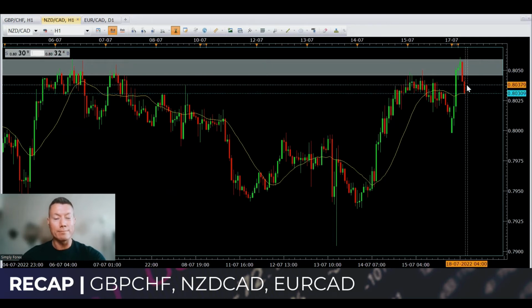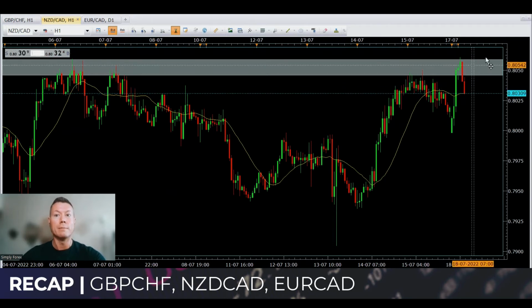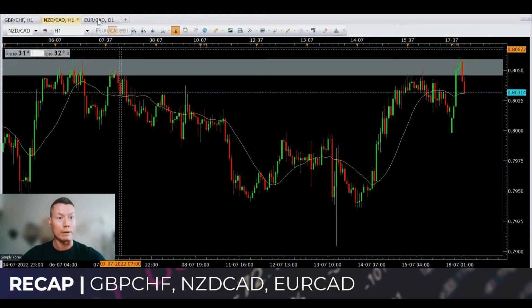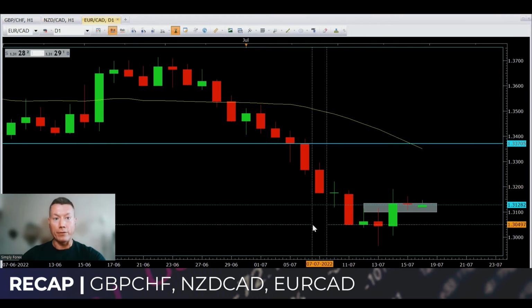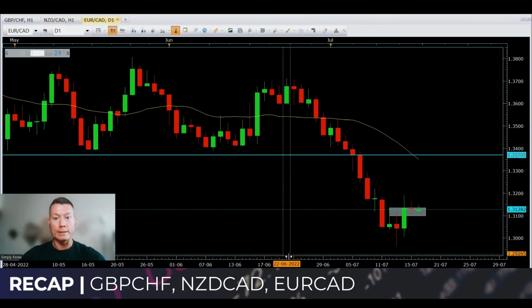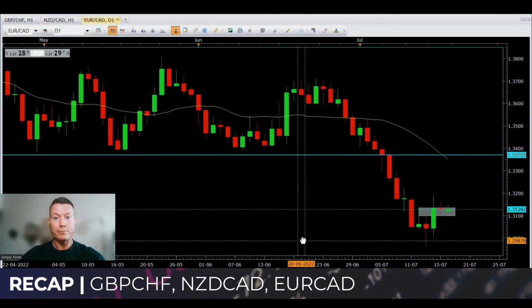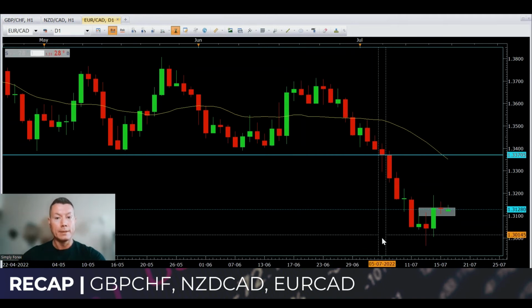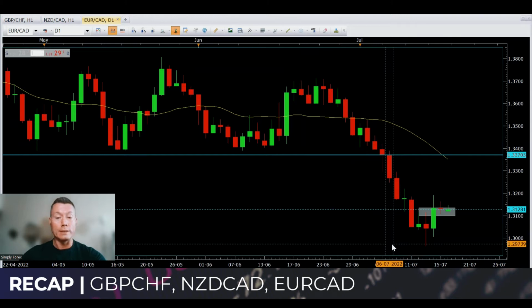But I expect it's only a matter of time before this grey zone is broken. Okay, but for Friday, no trade. The last pair from Friday was this. This was the euro against the Canadian dollar. And I showed you this pair. However, it is against day trend. So I couldn't trade it, but maybe some of you guys did.